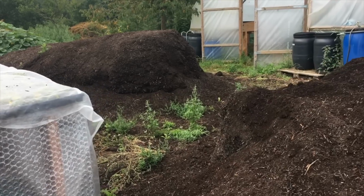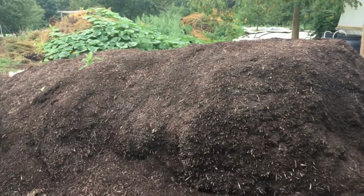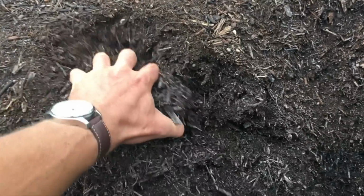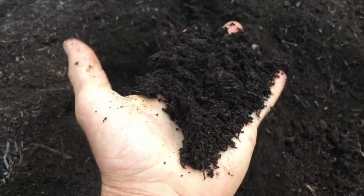These guys are putting down a lot of organic matter. When I first met Marco and came to Luxembourg, they would get that for free from the council, but it's not free anymore. But it's low cost and an important part of what they're doing here. This one is quite dry, but it's a woody based material, and it's been working really well for them.